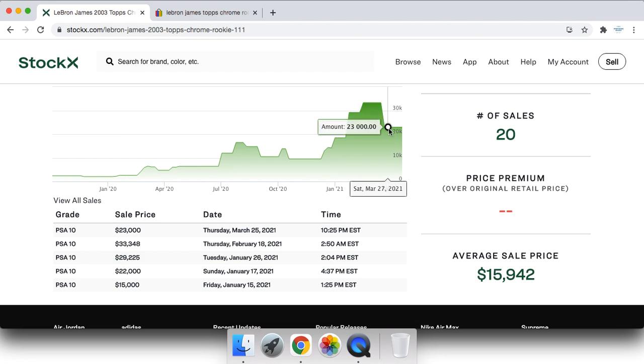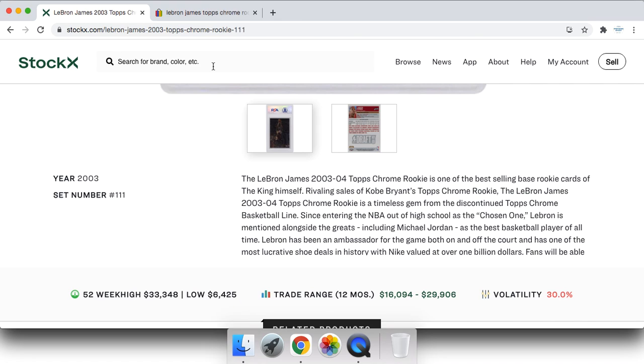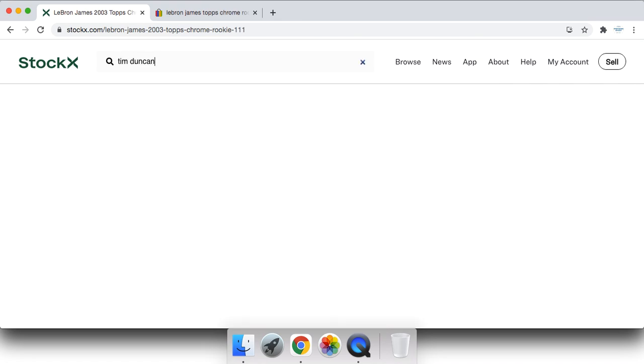So when the card starts to flatten out is when you start to see hope, and it's usually the best time to get in, when the card is really flattening out. If you were to buy it here, it would be better if you were to buy it right here when it had bottomed out, and that's where I think we are right now at 23,000. I think this card is bottomed out.